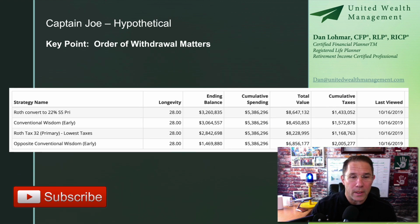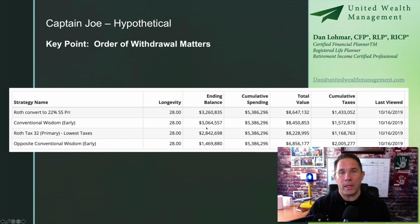The last thing I'll say is, again, the objective of this is not to pay the lowest amount of taxes. It's to pay the least amount of taxes for the highest ending account balance. And so if you look here, if you look at a strategy where he does Roth conversions up to the 32% tax bracket, he does pay the lowest amount of taxes over here at $1.1 million over his lifetime, but his ending account balance is lower than it is on the best strategy, even though he pays a little bit more taxes with that. And again, it's paying the least amount of taxes for the highest ending balance. Our objective is not just to pay the least amount of taxes. So just wanted to point that out there for you.